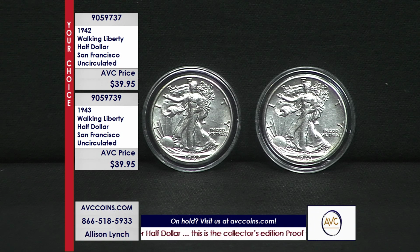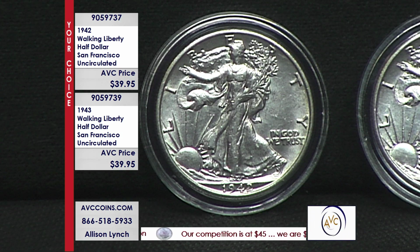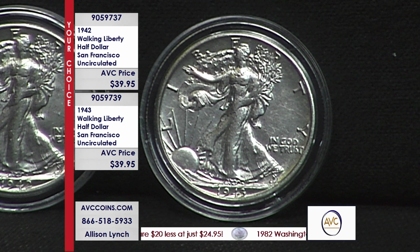Add these ladies to your cart because they're beauties, they're priced right. They're gorgeous too. I mean, they're blast white, beautiful uncirculated coins. Not $86, not $70, $39.95 each for the branch mint, where there was only 12.7 million made in 1942 and just over 13 million in 1943, whereas 47.8 million and over 53 million were made at the Philadelphia Mint for each one of those years respectively.